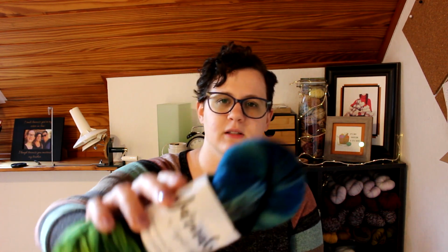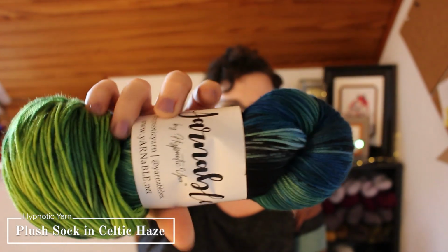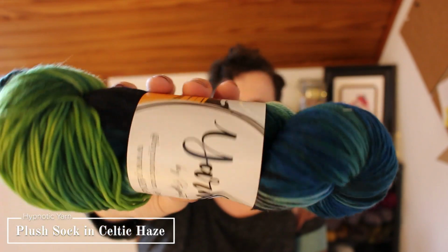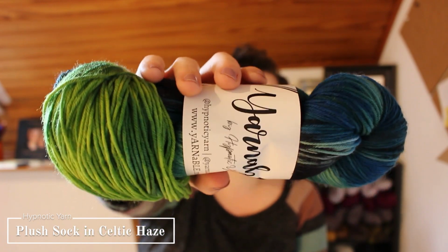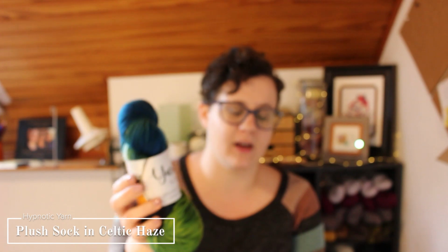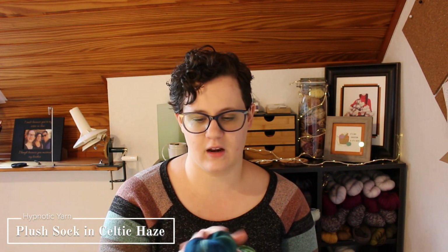I have 2 more shops to show you guys overall. This skein is my March Yarnable colorway. So Yarnable is a box where you can get a fingering or DK weight skeins along with some other goodies each month. And so this was the skein for March. This colorway is called Celtic Fairy. So it's really beautiful. It's this blue with teal and this really nice green down here as well. So this is her plush sock base, 85% superwash merino, 15% nylon, and 437 yards for the 100 grams.